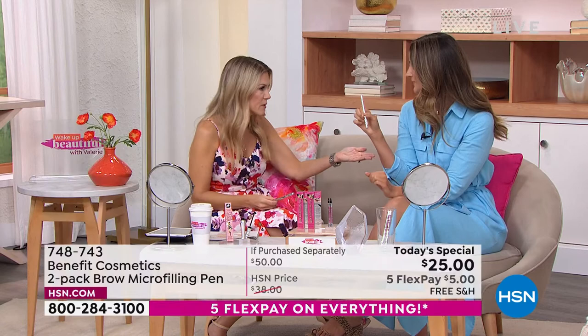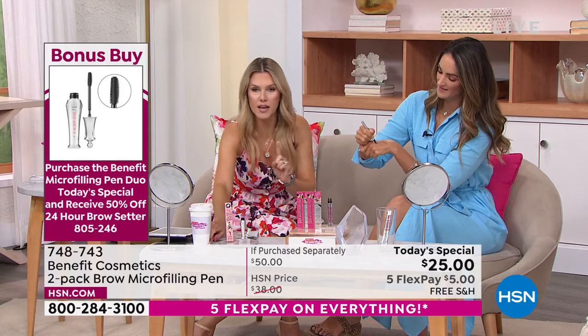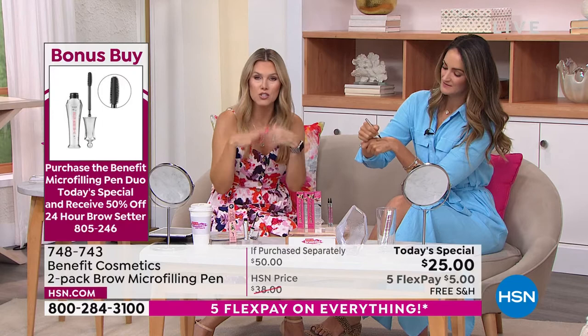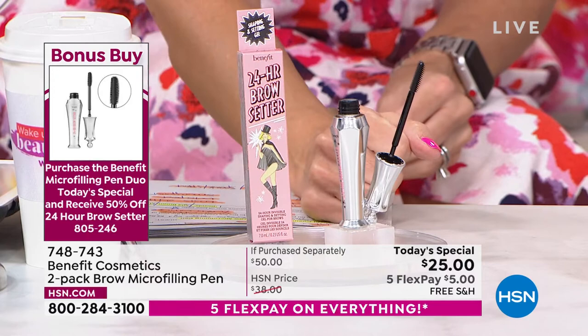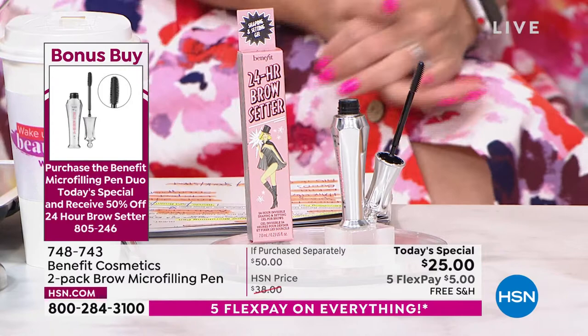And it's flying, exactly. All right, I want to mention the bonus buy real quick, because once you get your brows exactly where you want them, if you want to tame those rogue hairs or set your brows even further, we have what's called a bonus buy. When you get the Today Special, add on the bonus buy, which is a $24 brow setter, and it becomes $12. We're going to slash the price in half, so I know that is going really quickly. You also get the 5 Flex on that one, which I think makes it $2.40. So I stocked up. That's crazy.